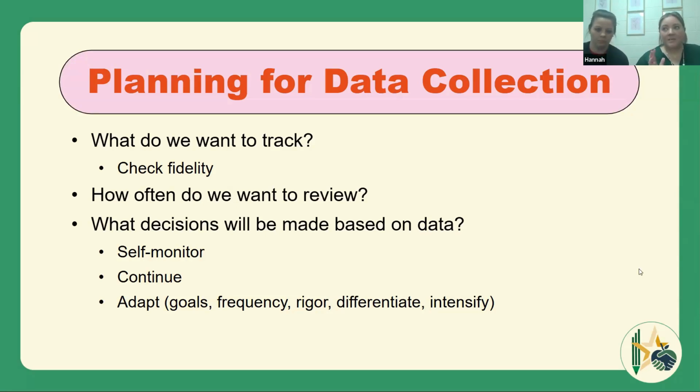The adapting one is the one where we have to check ourselves the most as a team that reviews this, because if you're adapting for every kid, at some point you're kind of venturing into the tier 3 world. So we are really careful of who we're adapting check in, check out for and why.